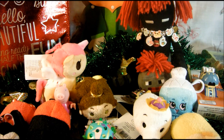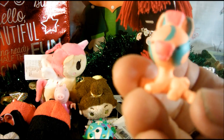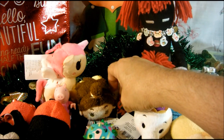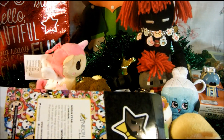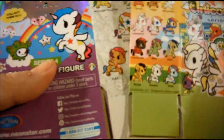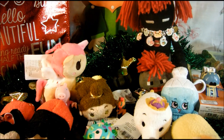I got this stuff on eBay. So we got our little neon baby zebra, so that she can go. We'll have that baby. And take all this stuff out. I got some unicornos, and she sent me the boxes. Oh, they're neon stars. The boxes, the bags, everything that was in it. She also sent me a little thank you note. That was really sweet.